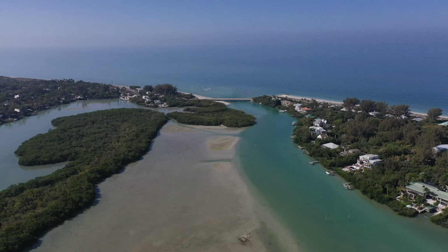This is a view looking back out towards the Gulf of Mexico. And then looking ahead of you is the Castaways Beach and Bay Cottages, just to the left of Blind Pass.